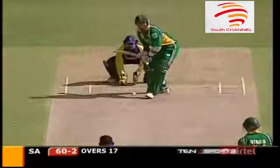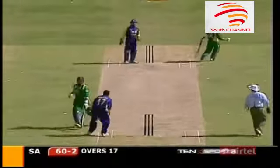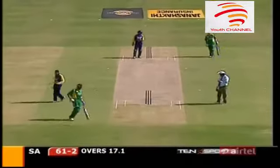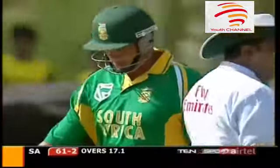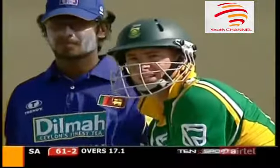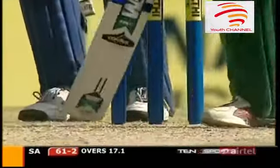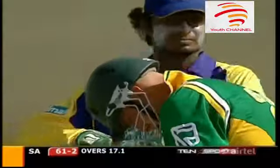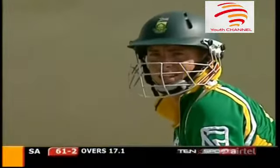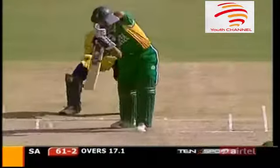Right, so let's see how Dilshan settles in early on. They're going to really fiddle around with their spinners. You can see that Jayasuriya has got first use. Dilshan's there. They've got Upul Chandana, bowl leg spinners as well. So they'll probably just see how they go early on. And if they go well, probably give them an extended bowl. If they don't, they'll be ringing the changes. Gibbs, 34 not out.